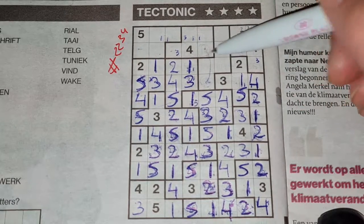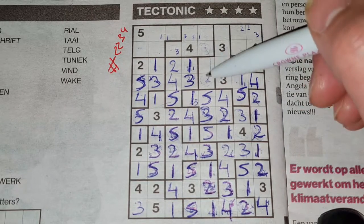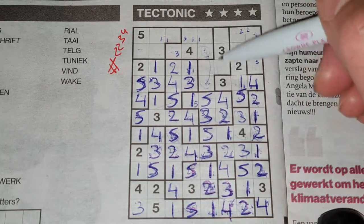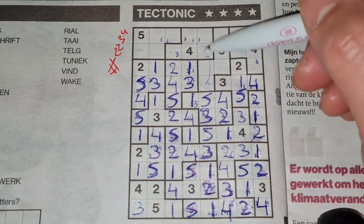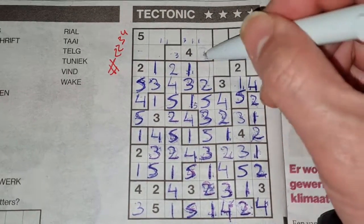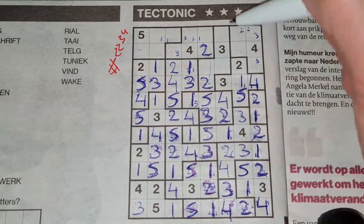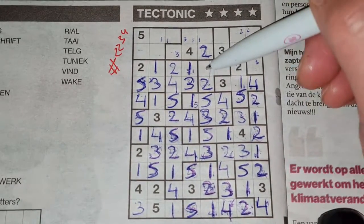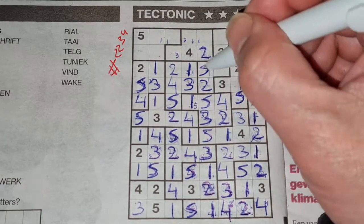I see. Yes. If this is a 2, then those 3 boxes surround the 2, cannot be a 2, so 1 box left for the 2 should be there. Yes. So it's connected. This should be also a 2. This box should be a 5 because it cannot be 1, cannot be 2, cannot be 3, cannot be 4. Should be a 5.